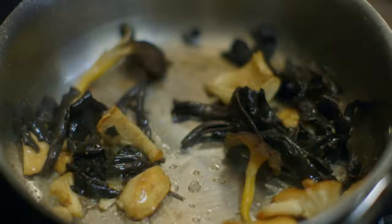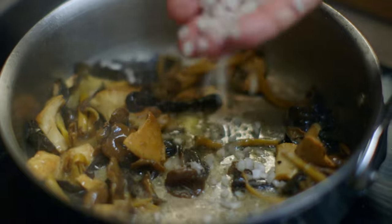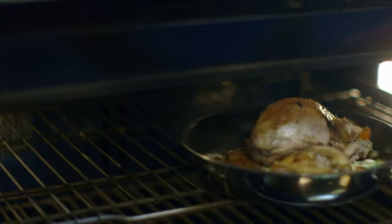Now fry some wild mushrooms in a pan with some butter and add a chopped shallot. Next, take the pheasant out of the oven and check to see if it's ready.